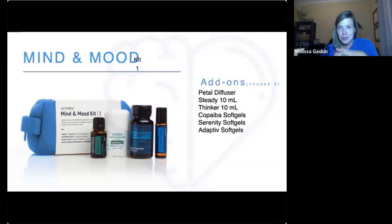Your add-ons that are 20% off are diffuser, which the diffuser is going to be upgraded from the Petal to the La Luz diffuser, which just was released at convention. Then you have the Steady and Thinker, which are kid rollers, but those are amazing for everyone. They are part of the kids line of rollers though. And then Copaiba, Serenity, and Adaptive Soft Gels are all available.